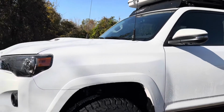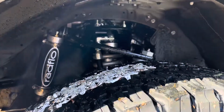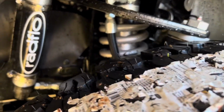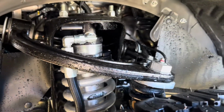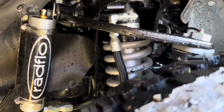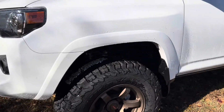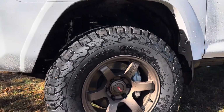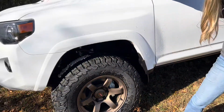For the suspension, we did an excellent upgrade. We did the Performance Radflow 2.5 with remote reservoirs and compression adjusters. We also upgraded to adjustable upper control arms. We did SPC here with the maximum amount of adjustability and ease of maintenance with the sealed ball joint. For tires, we did some 285/70R17, so some 33-inch BFG KO2 all-terrains, with some raised wheels.